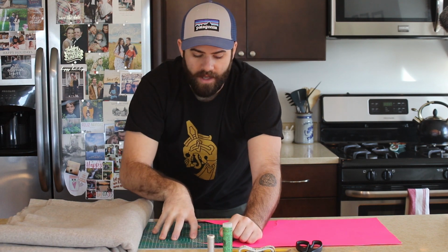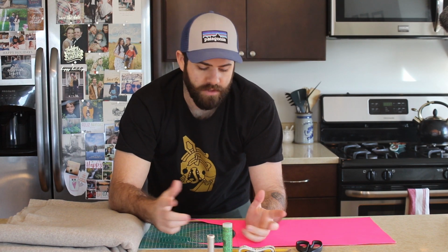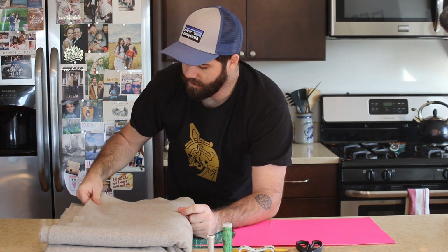I've got this cutting mat. This is optional. It's just what I use to protect the countertops. Some form of pattern drafting material. You can use paper, you can use cardboard, whatever's easier for you. I also have my fabric, which is a lot of fabric. I'm using this for another project, but I know that I'm gonna have enough for what that other project will be. So we only really need a little bit.